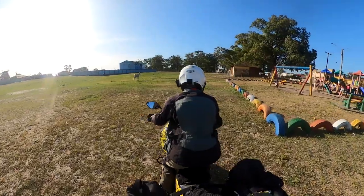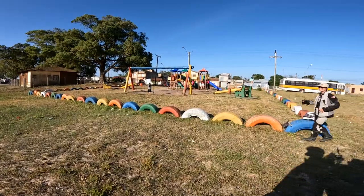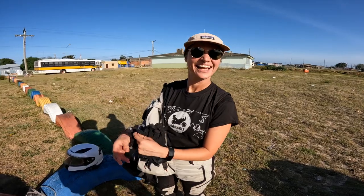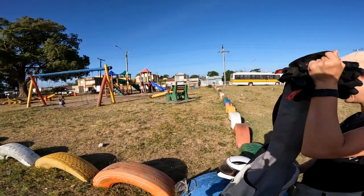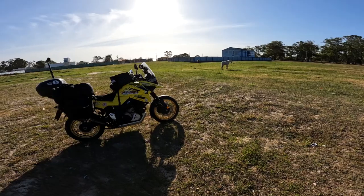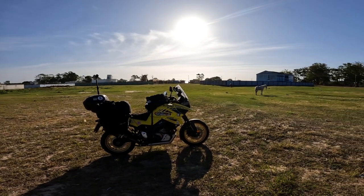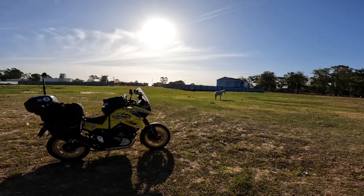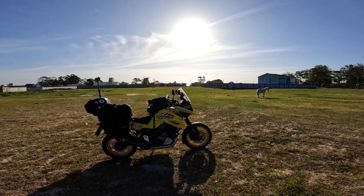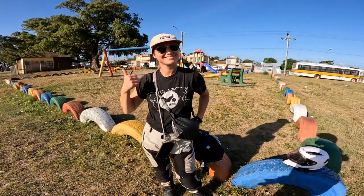This is the place. Right behind the kids' playground. So we can go for a swing on the swings. Place for us. Yes! And you can see in the background over there is actually the Rio Grande river that connects the massive lagoon to the ocean. So we're definitely going to have a walk and have a look at that just after. But I think it's time to set up our camp.